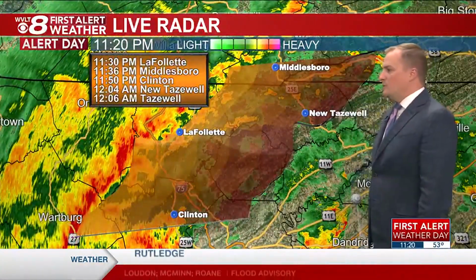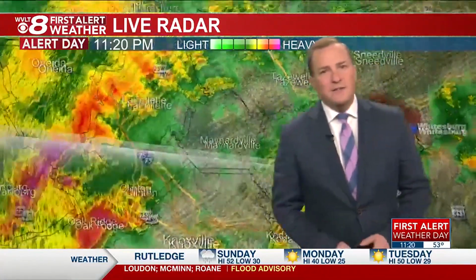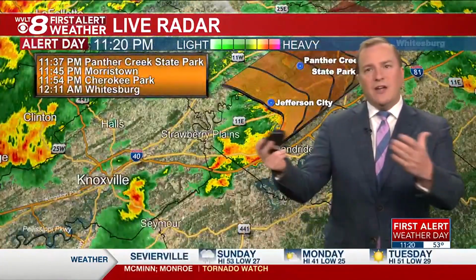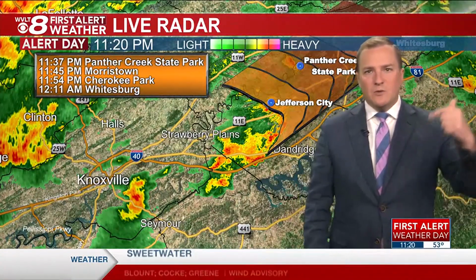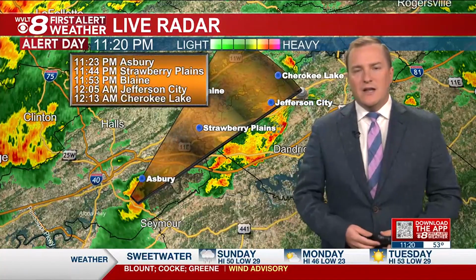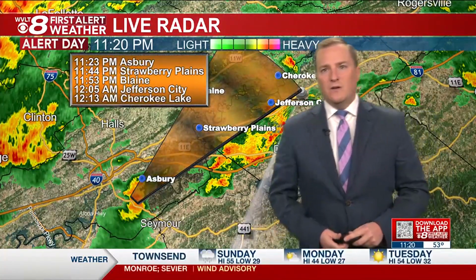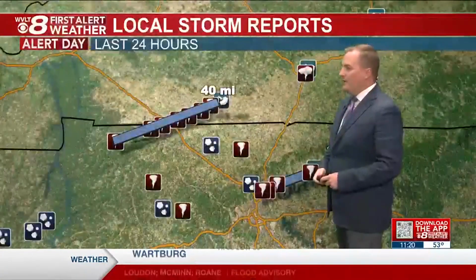Now up north, Middlesboro, New Tazewell, La Follette, and definitely some strong showers into Jefferson City, closer to the radar. We have some storms moving that way towards Panther Creek, Talbot, Alpha, not pictured, and then into East Knox, the Asbury community near the original Cruze Farm. We've got Strawberry Plains, Blaine, and Cherokee Lake.